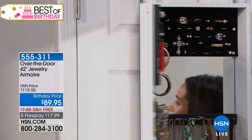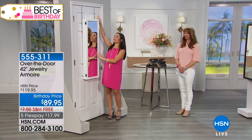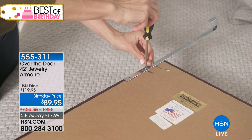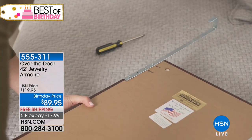But the white is always the most popular. It is, because it blends into the door. You can see the black brackets on top. They just screw right in the back. They do. You put it right over the door. You don't have to worry about opening and closing the door. Still very easy. I have mine on the back of my closet door. Look how easy that is. Isn't that great? I love that.